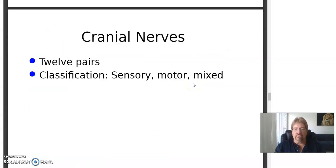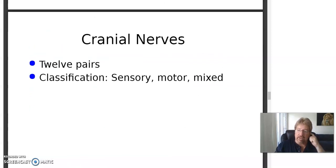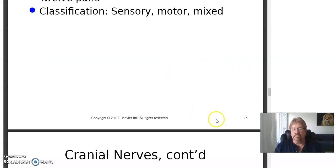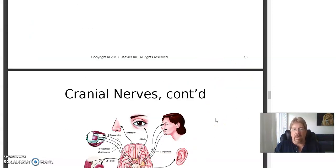The cranial nerves, guys, are real important, and they're quite complex. There are 12 pairs of them. They all originate in the brain or brainstem. It's where their nuclei are found. And they do highly specialized stuff like vision, hearing, taste, all that kind of thing. Some of them are sensory, some of them are motor, and many of them are mixed and have both. For example, cranial nerve 2, the optic nerve, is just sensory. That's all. It takes our vision signals and sends them back to the occipital lobe where it's processed.